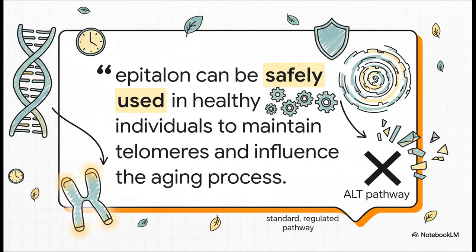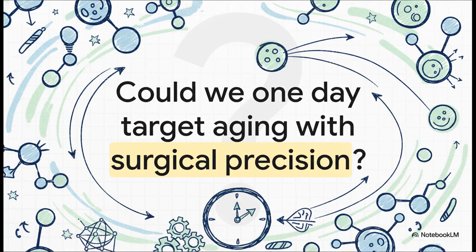And all of that leads to this really powerful conclusion from the researchers themselves. They say that because Epitalon activates the standard regulated telomerase pathway in our normal cells and not the more chaotic ALT pathway, it suggests it could be a safe way for healthy people to maintain their telomeres as they get older.